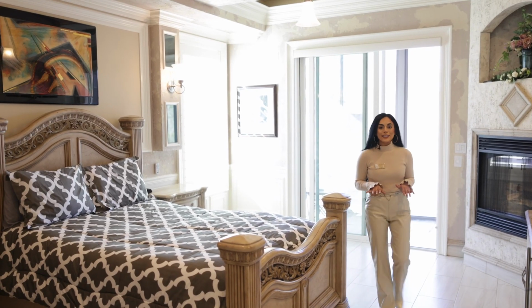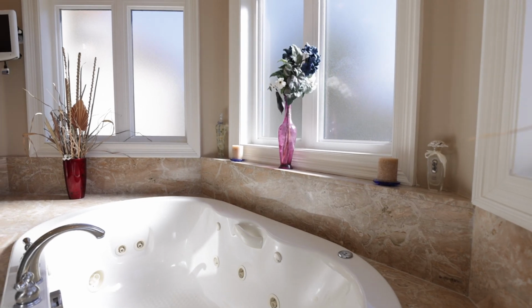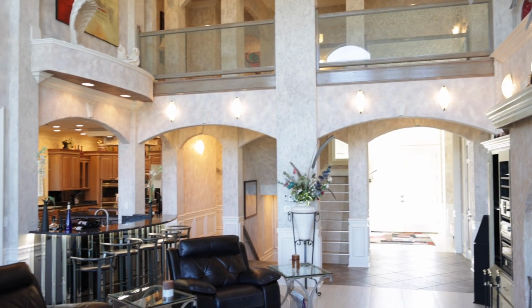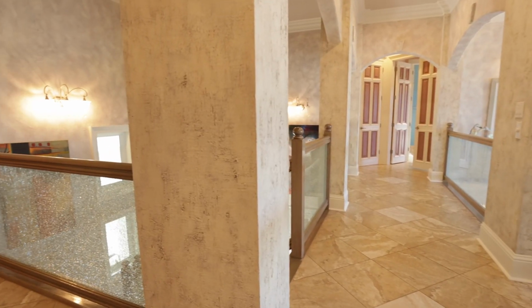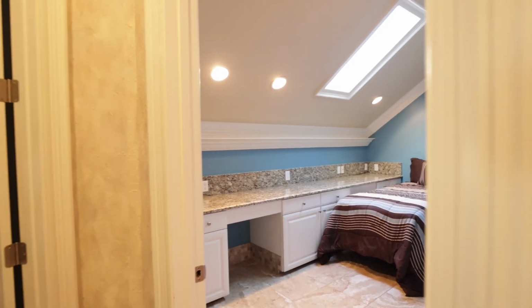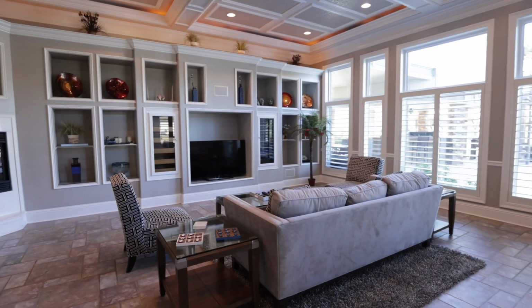If you think this primary suite looks good, you should check out this bathroom. The living areas are inviting, creating a perfect blend of comfort and sophistication.